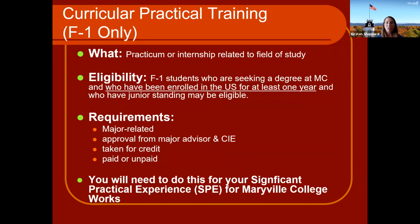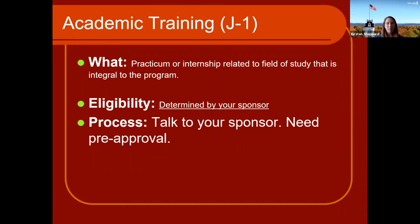Curricular practical training is one of the ways you can do internships on campus or off campus as an F1 student. And we will go through this with you because one of the requirements of your Maryville College degree is to get practical experience. So this is a really great option for you after you've been in the US for at least 1 year of study. Academic training is the same thing, but it's for J1 students. So it allows you to be able to do an internship related to your field of study as a J1 student.